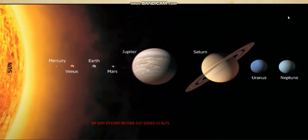It is about 3,84,400 kilometers away from us. Now you can compare the distance of the Earth from the Sun and that from the Moon. Okay, the moon moves around the Earth in about 27 days.